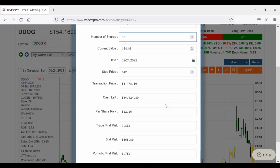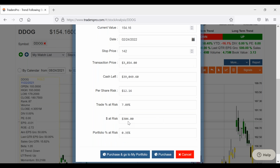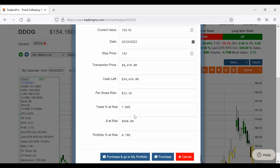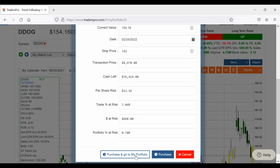And so maybe instead of 55 shares, I do 25 shares, and I say, okay, I can handle a $304 risk. Then that's what you should go with. That should be your trade, because you've got to be able to accept the risk. I can handle that $600 risk there, so I'm going to go with the 55 shares. Let's go ahead and purchase and go to my portfolio.